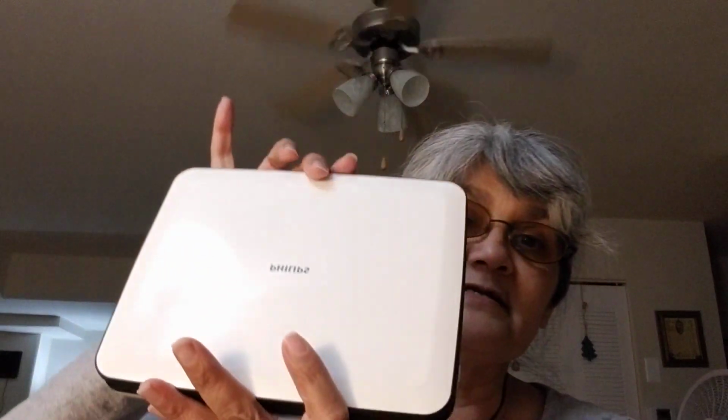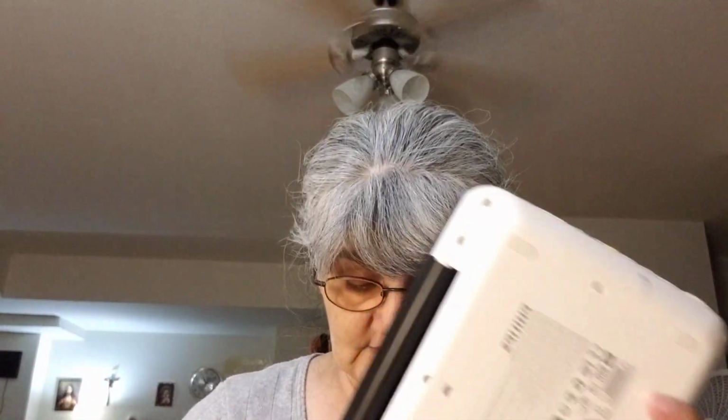All right. The next thing I got, and this will come in really handy. I have another DVD player, but the sound on it was going bad. So I found another one, and it does work. Let's see if I can turn it on. Yeah, there you go. It does work. And I went ahead and played a DVD in it, and the movie came on. So yeah, it does work. And I do have the plug for it.